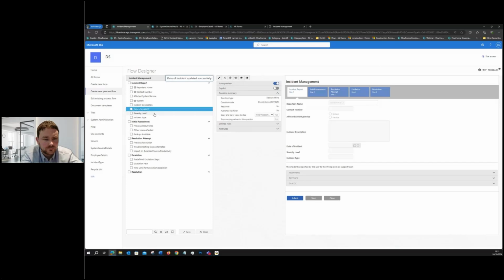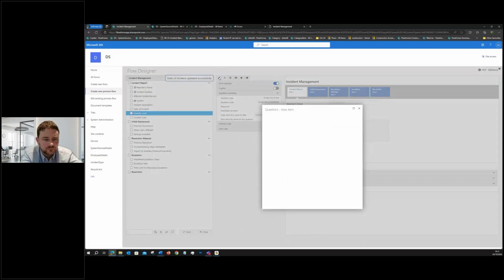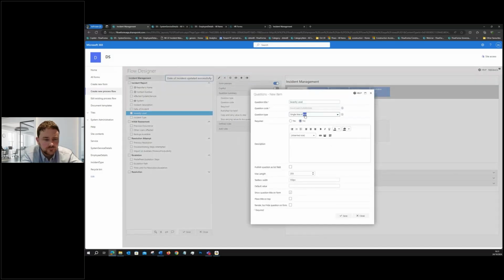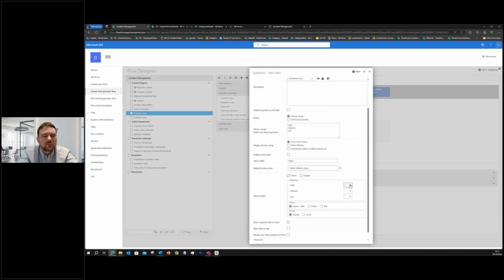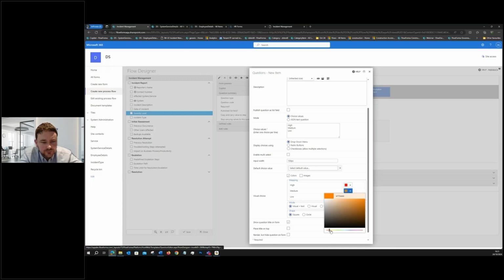Severity level. I might do something a bit different here with this one. I'm going to make this a choice, and we can go with high, medium, low. But what I might do here is include colors. So I'll go red for high, maybe a kind of orange for medium, maybe a gray for low.